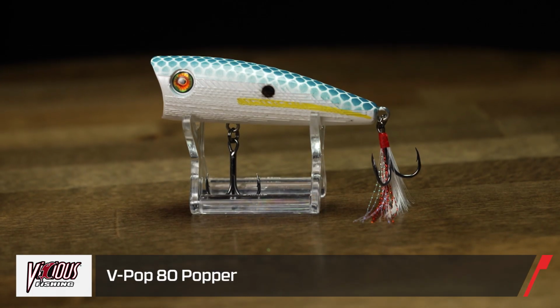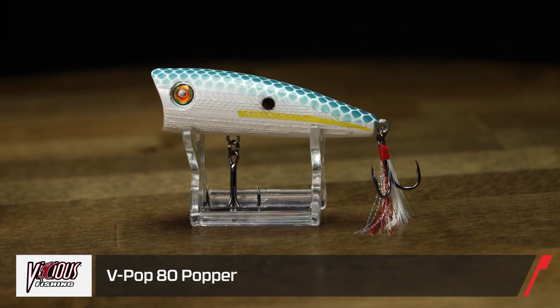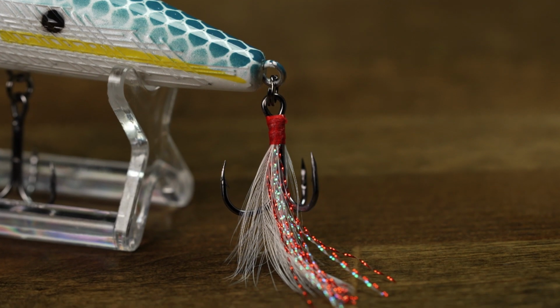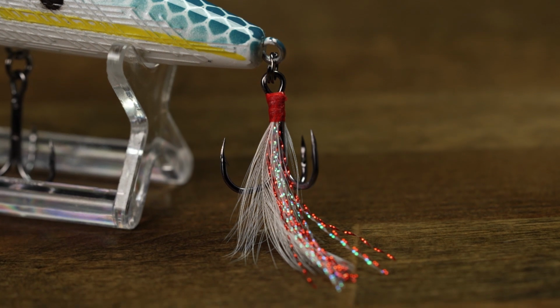Last hard bait from Vicious, we got their V-Pop 80 popper. Another cool popper. Again, we got Mustad treble hooks. They even gave you a feather dressed treble hook on the back, so you don't gotta swap this thing out at all.